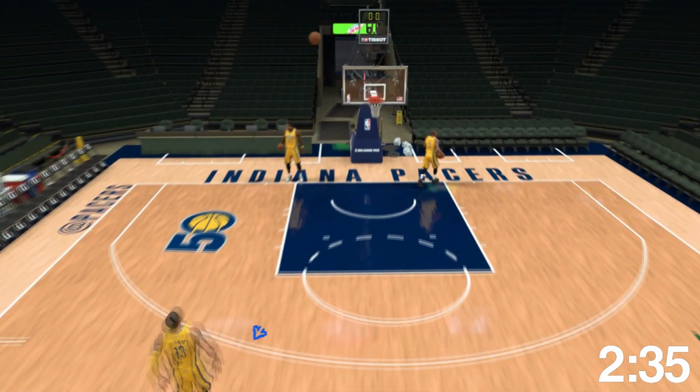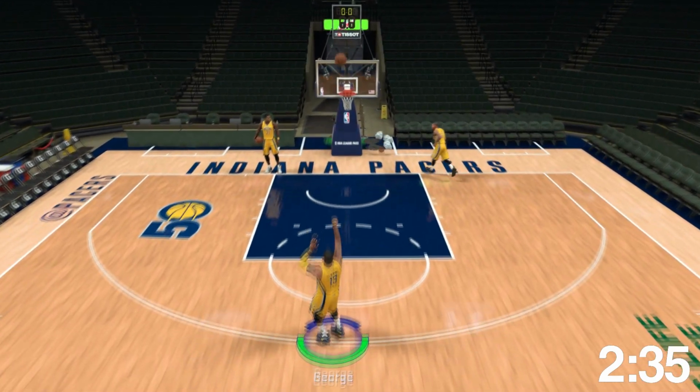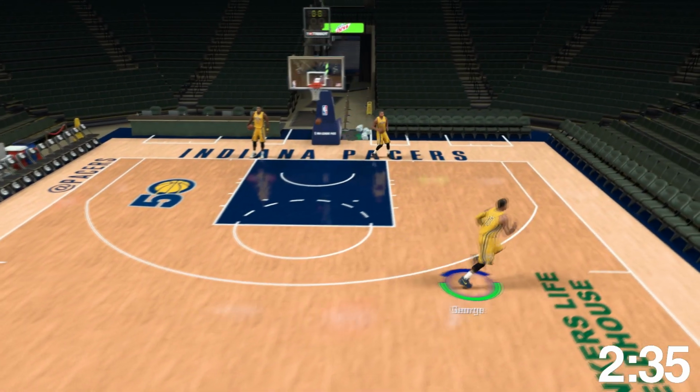And Paul George, I guess he's the better shooter, you know. I mean, LeBron's probably the better all-around player. But Paul George can really, really hit them shots.